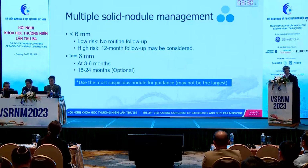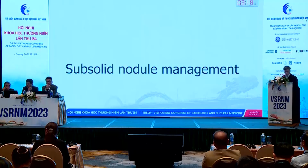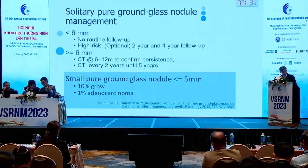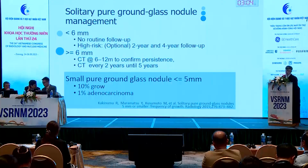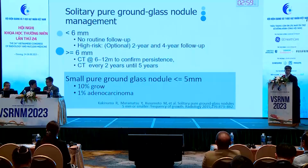And for the most suspicious nodule that is larger than 6 millimeters, we use a shorter-term follow-up at 3 to 6 months, and then optionally at 18 to 24 months. Subsolid nodules are sometimes at risk of becoming a tumor. So generally, for a smaller nodule in high risk, we offer 2-year and 4-year follow-up. For those larger than 6 millimeters, we follow first at 6 to 12 months for persistence, and then every 2 years until 5 years.